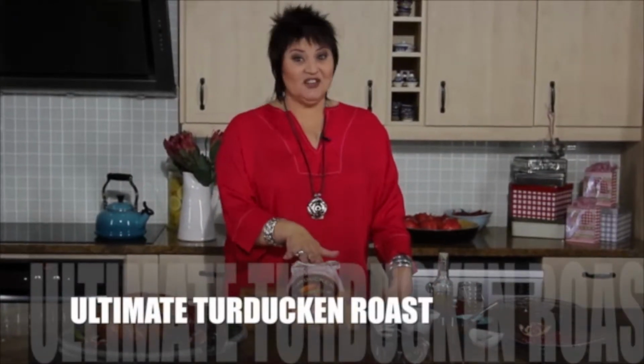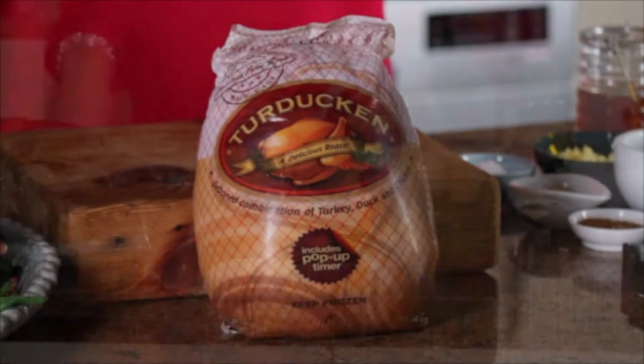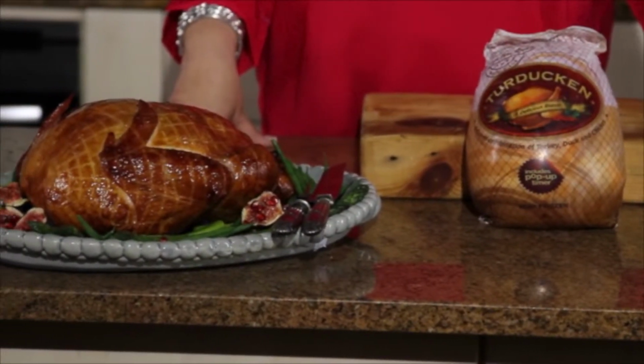It's time to get our roast started. I know lots of you have met the turducken before, but some of you haven't. It's a beautiful, succulent, festive roast. It's a turkey, a chicken and a duck all wrapped in together. You asked for a little bit more and we listened. So I bring you the ultimate turducken roast. We've taken it to new heights and given it wings.